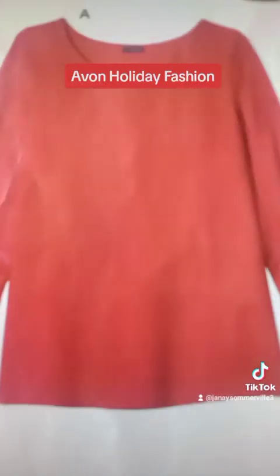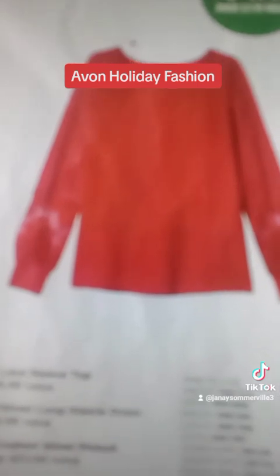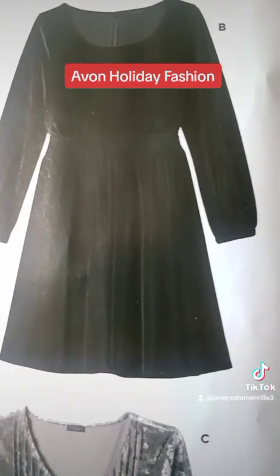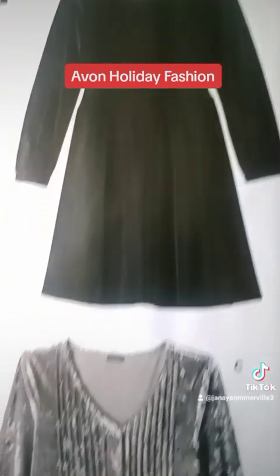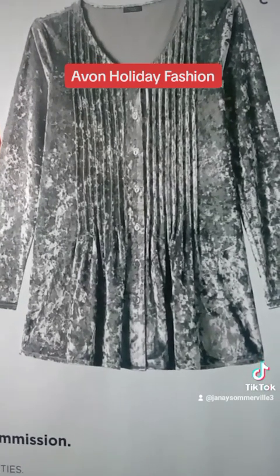And as you've seen, this is the lace sleeve top. Velvet long sleeve dress. And the crushed velvet pintuck tunic.